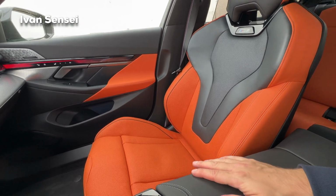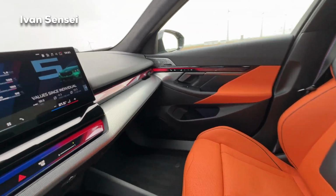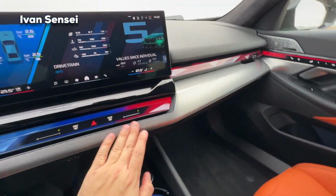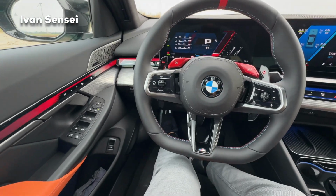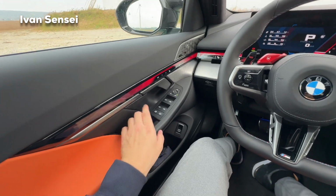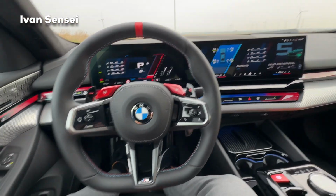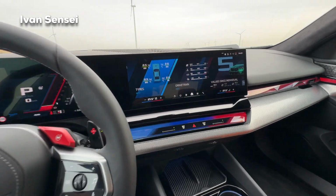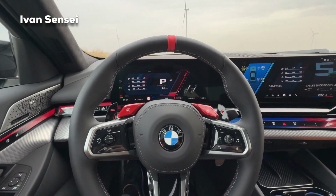With the black here in the middle, really nicely complemented for sure. This is more like a metal decor, aluminum one, and overall a huge stripe for the ambient lighting, like in the i5. So I'm not going over each setting here because I want to show you the driving experience, but we can check out the modes.